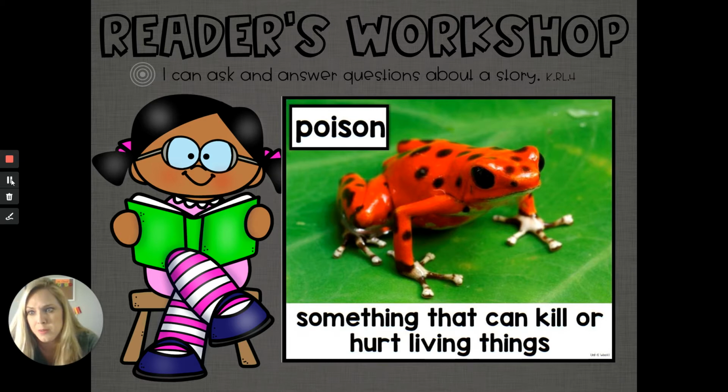So what could we do to remember that poison means something that can kill or hurt someone? How about maybe like an X? Like, no, don't do it. Don't eat me. Don't eat that. It could be poisonous. Maybe there's something in your house that's poisonous if you ate it, like a cleaner that your mom or dad might use to clean the house. So stay away from poison. It's not good for you.